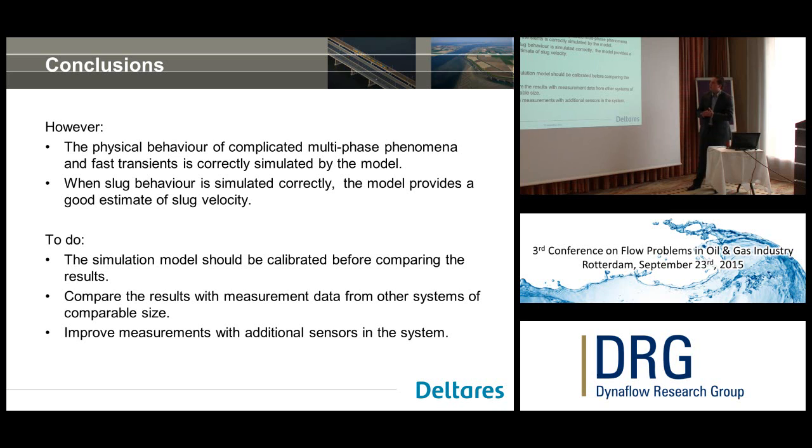But the physical behavior that we were simulating here was actually quite well simulated by the model. We were seeing all the reflections that we were expecting to see. The model predicted the slug velocity actually quite well. It was within margin of error of the experiments actually. And overall, we were quite satisfied with this first validation of a completely new module.